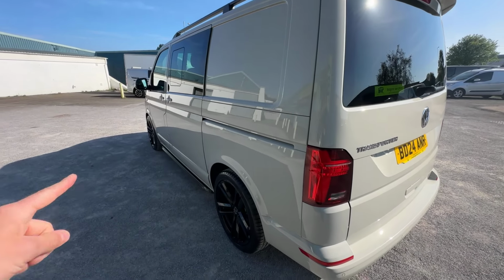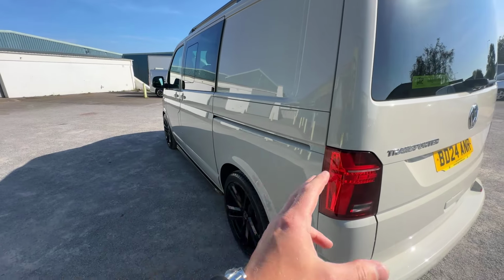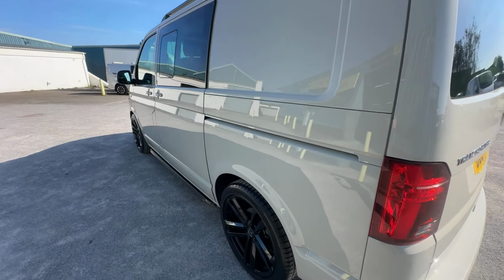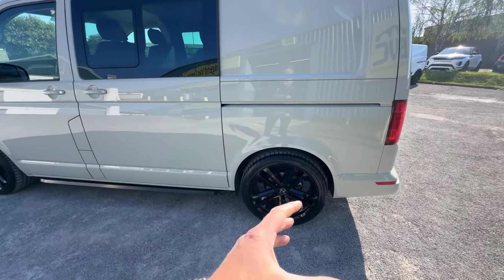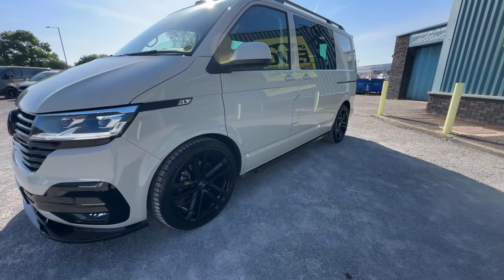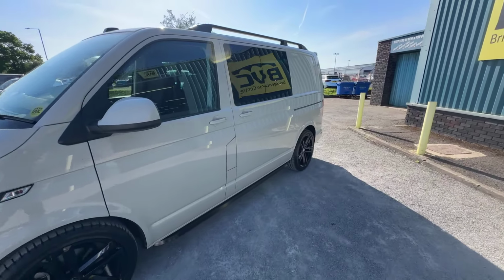As we start to look down the side of the vehicle then, as I say, you can just see here, looking in these reflections down the side of the van, how clean and tidy this is. There is literally no ripples, marks, anything to fault on this. It is in really stunning condition. The van has been lowered, so it's on 40mm lowering springs, just to reduce that ride height ever so slightly, and I find that a nice sort of sweet spot really.